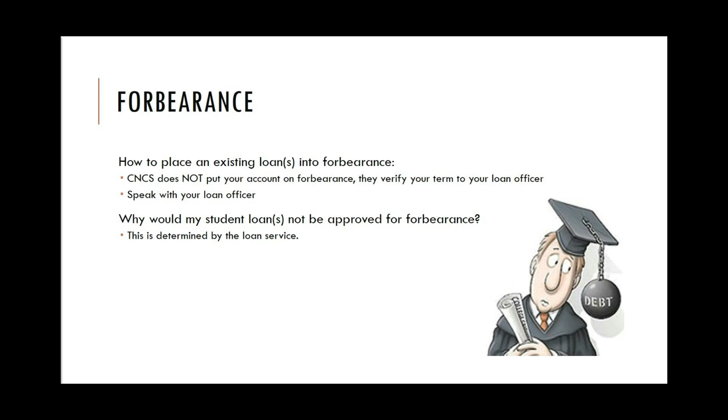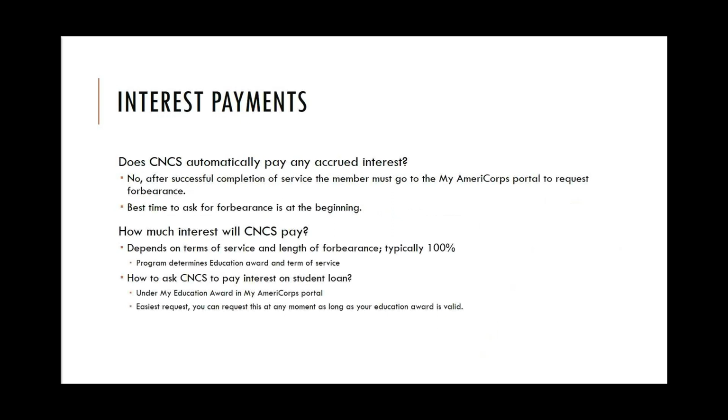There is a chance that your forbearance does not get approved. This is completely out of Equal Hearts' and AmeriCorps' control. That decision relies completely on your loan servicer. Interest payments: your Education Award can pay for interest accrued during your term of service. However, this doesn't happen automatically. You must go to your AmeriCorps portal to process this request. It is best to ask for forbearance or payments on interest at the beginning of your service. This is the easiest request to submit and to get approved.